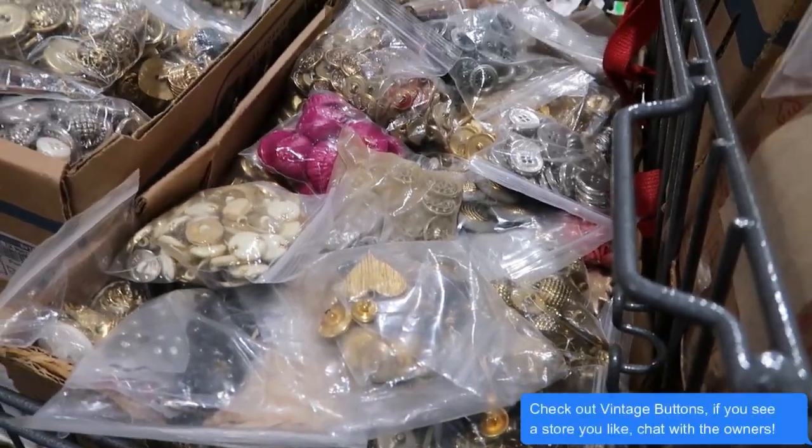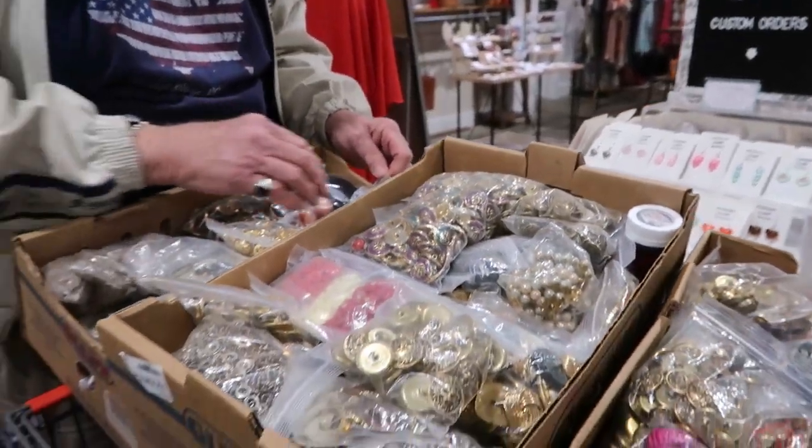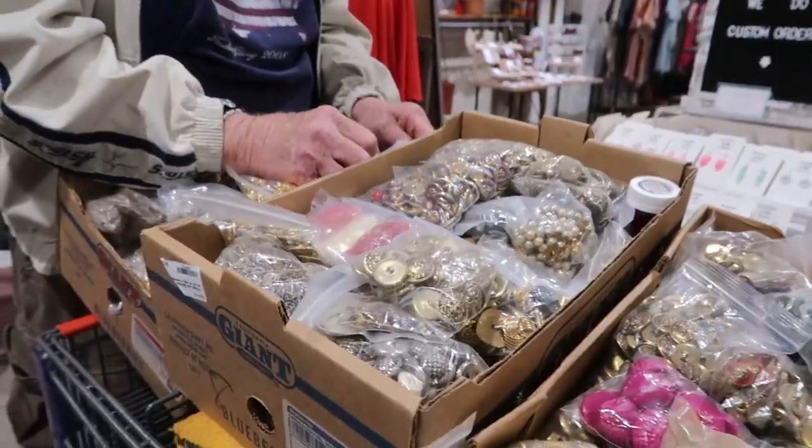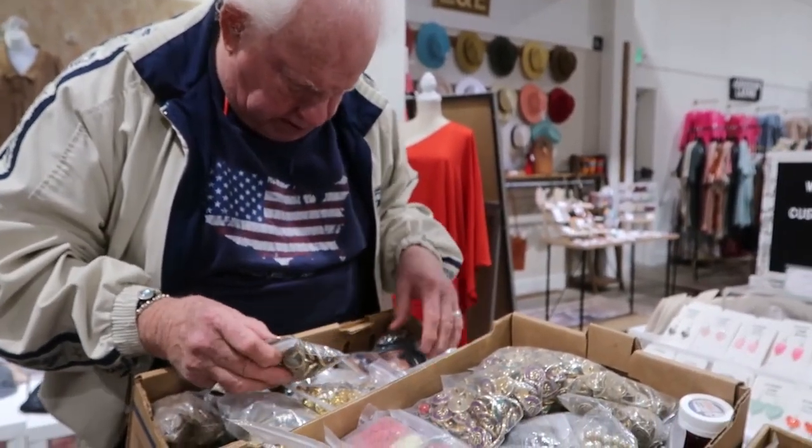Well, you know what it is. Years ago, they could have done it because the labor cost them nothing. And they made a lot of stuff by hand. I could find it.